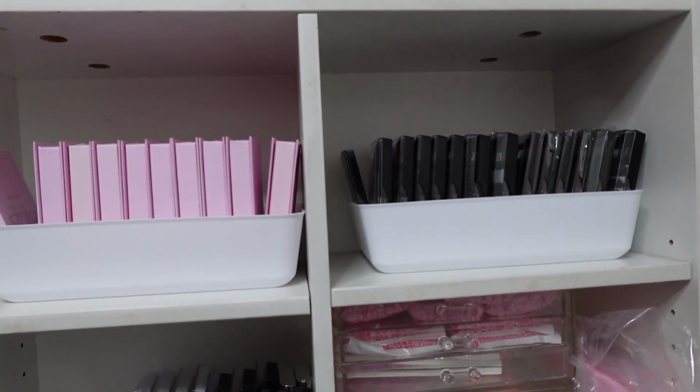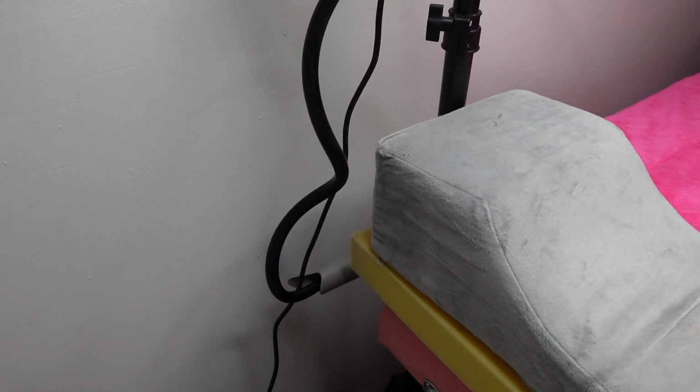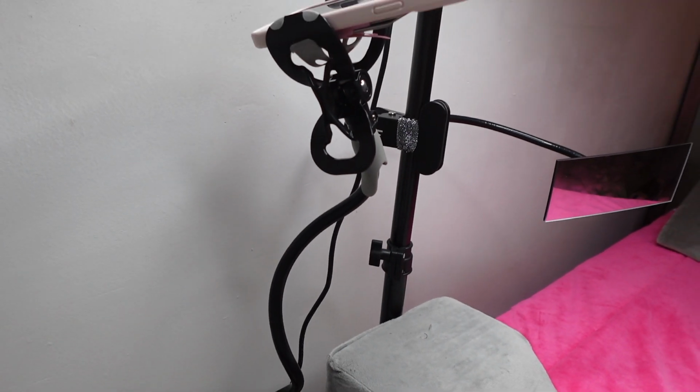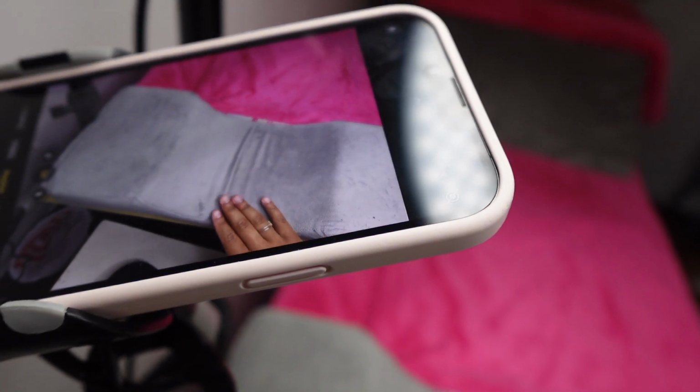Okay, I was definitely scared at first, but this is how I set up the phone holder. If you can see, it literally goes right where my client's head would be.